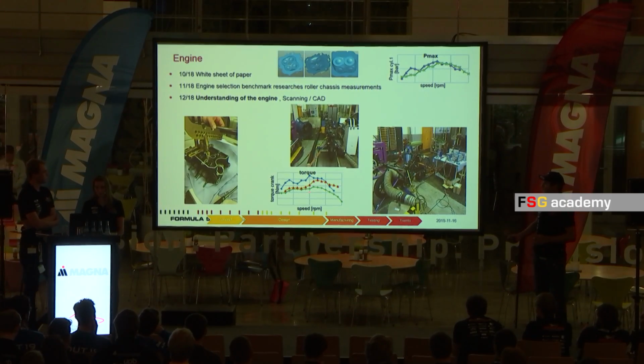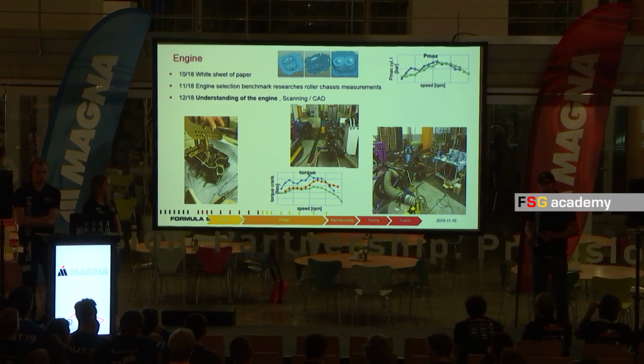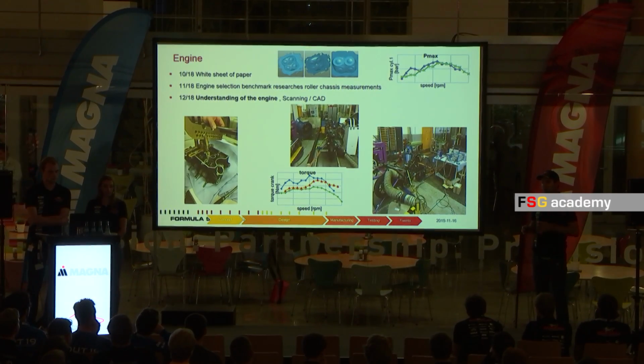You see there are some graphs. This is the torque of the 3 different engines. This, for example, is the indication, the combustion chamber pressure of the 3 different engines. And therefore we believe, okay, we know the data, this is the best engine for us, the best base engine.